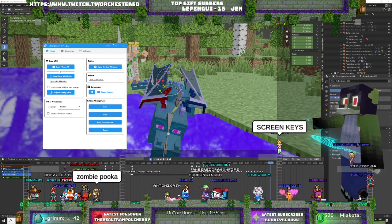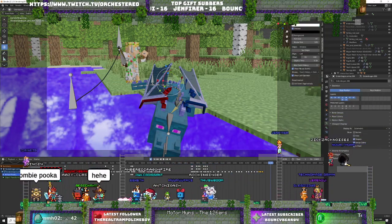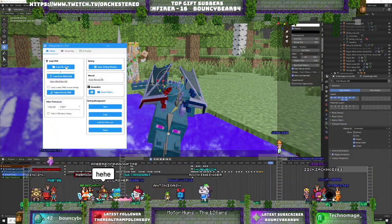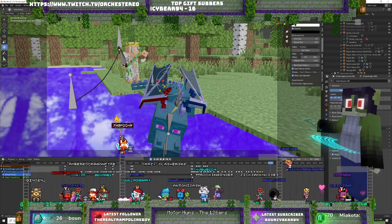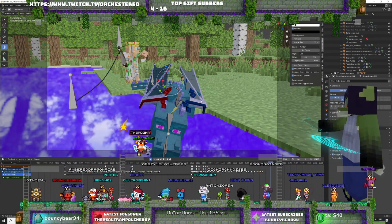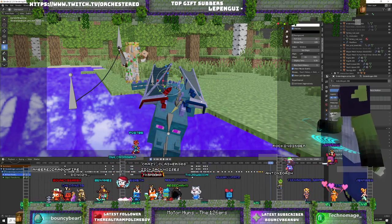Screen keys. Alright, screen keys then. And I do need to set this back to that. There we go. Alrighty, ready, ready, ready. Screen keys are up.